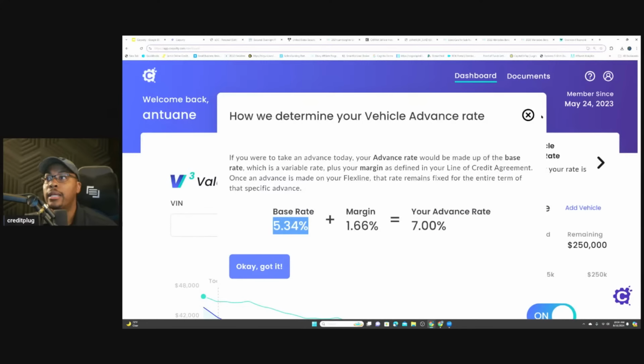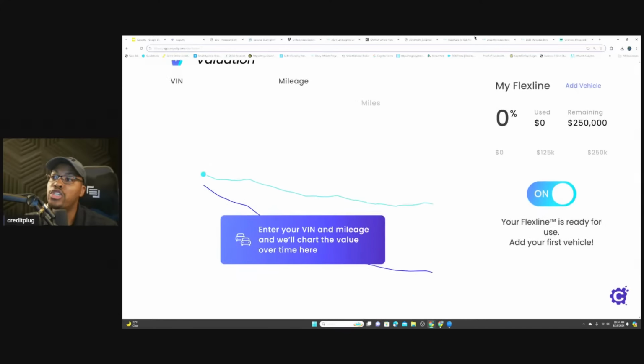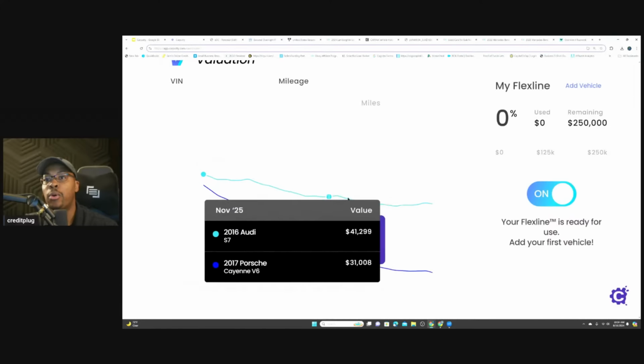So just going back to Carputty, the main thing you want to keep in mind is you need at least a 680. They say a minimum of a 680 FICO. They're going to be using the mortgage score, so that's going to be your FICO 2. You can go on to MyFICO and pull that information. Now, once you get approved, you're going to see the dashboard like this.